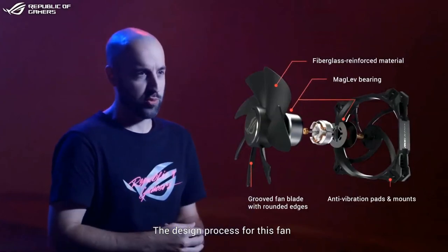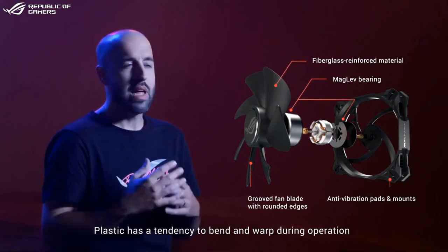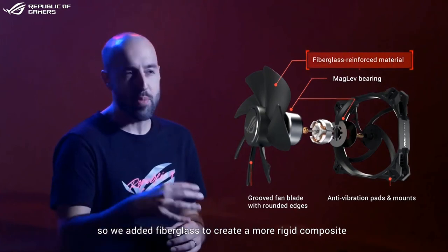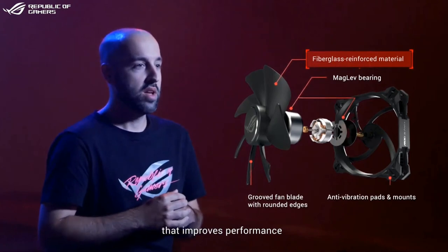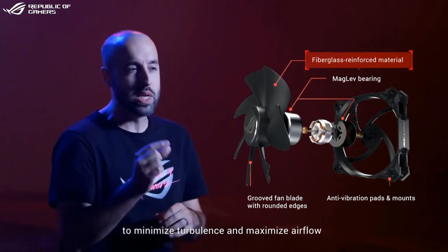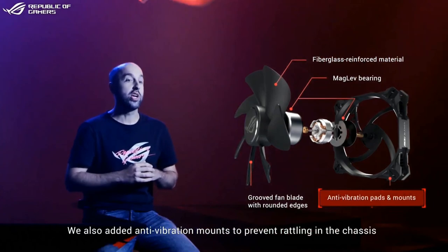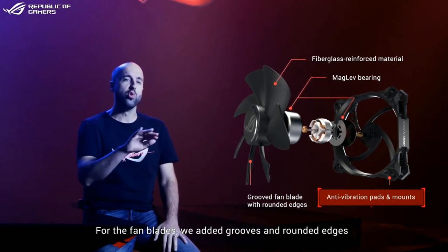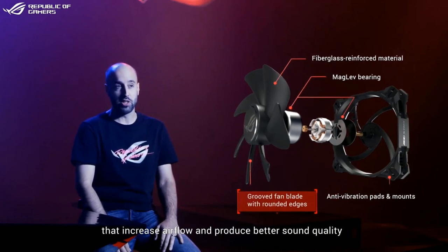The design process for this fan started with the material for the frame and the fan blades. Plastic has a tendency to bend and warp during operation, so we added fiberglass to create a more rigid composite that improves performance. Then we shaped the angle and the curvature of the frame struts to minimize turbulence and maximize airflow. We also added anti-vibration mounts to prevent rattling in the chassis. For the fan blades, we added grooves and rounded edges that increase airflow and produce better sound quality.